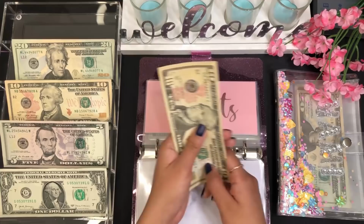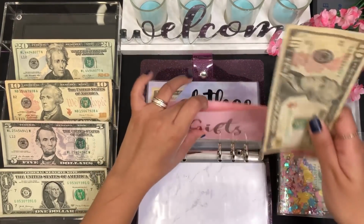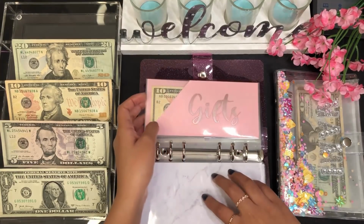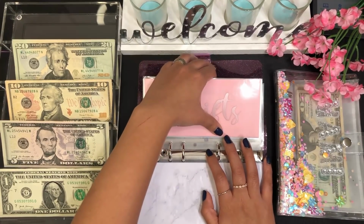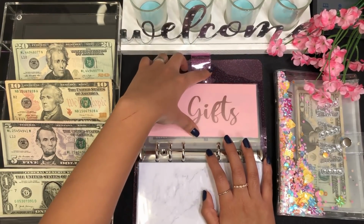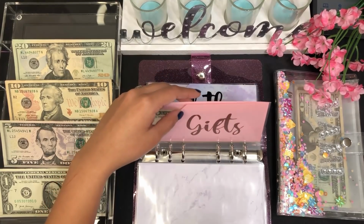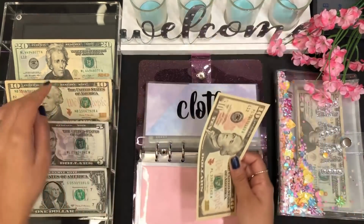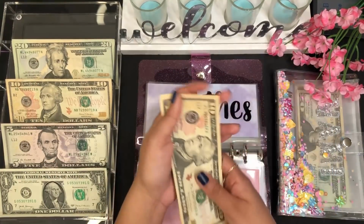So now for gift, I have $10, $15, and I will be adding new envelopes here on my binder. And I have also ordered a binder from Amazon, so I'm super excited for that to come so I can show you guys with my new envelopes in there. So gift, moving on to clothes. For clothes, I will be adding $10. So now for clothes, I have $10, $20.